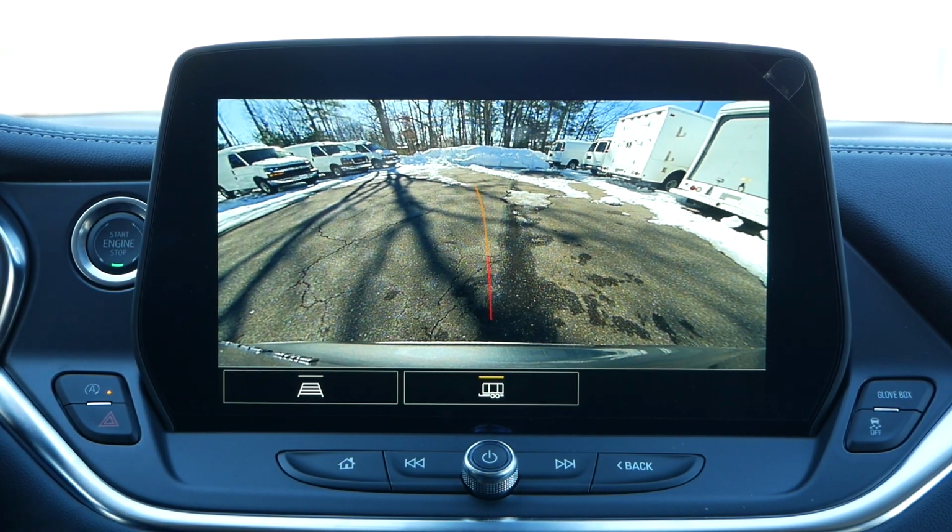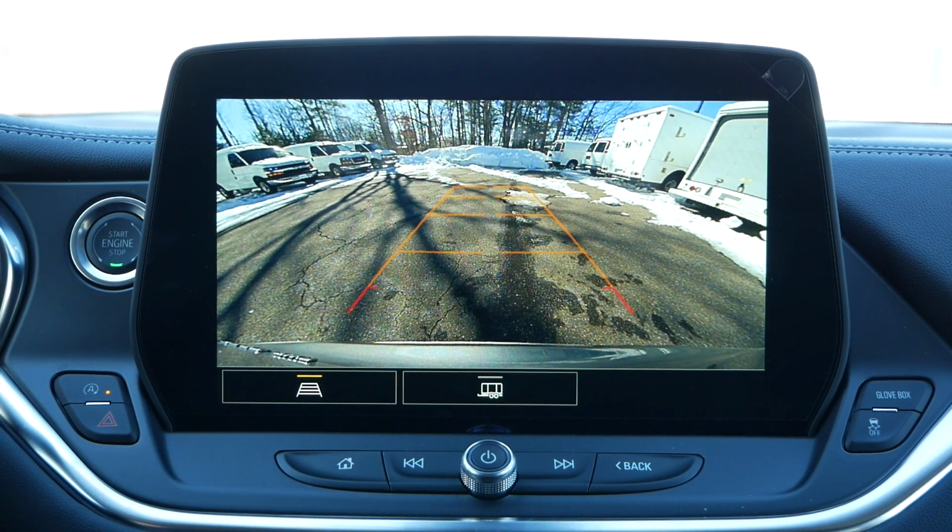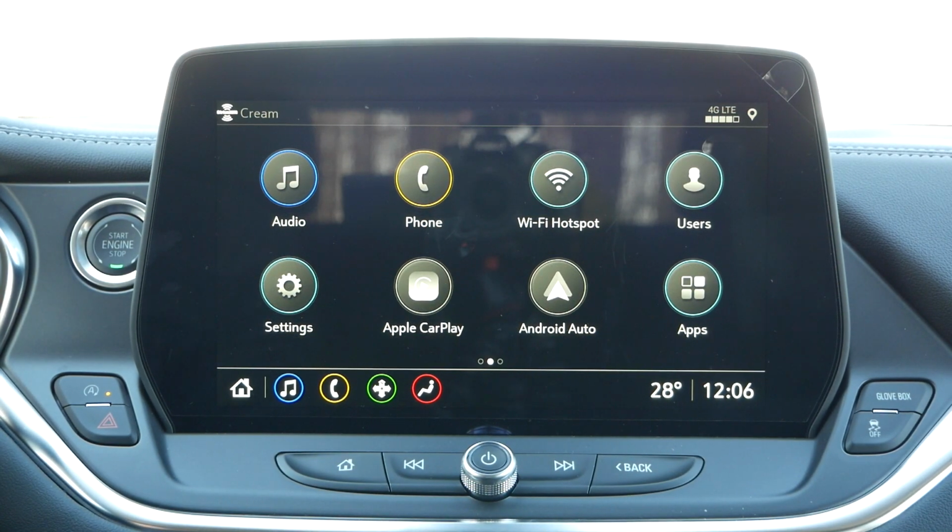Now, you are going to have a good amount of visibility here. It seems like this is a 180-degree view right off the bat. Some vehicles give you two different angles to work with, but with the Blazer, it's just that one angle. Next to your infotainment system, you are going to notice some buttons here for your auto start stop, your hazards, also, of course, your push button start. To the right side will be the glove box button, so that opens up automatically, and traction control on and off button. Then obviously beneath the head unit will be your home screen and your volume and tuning knobs.